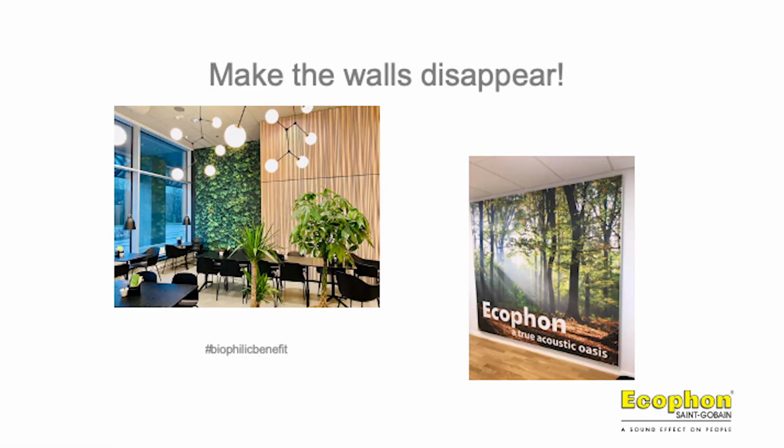On the biophilic theme that Oliver's presented so well, you can bring the outside in. Here we have some acoustic walls. They're our acoustic wall panels that have been screen printed. We can fool the eye and give the same benefit to the brain as though we were outside. You can't tell the difference between the screen printing and a real hedge, a real forest, a real lake scene.